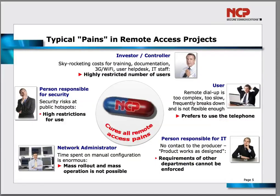Then there's the person responsible for IT, and the IT manager is obviously confined within the constraints of what the product technology and the products offer, right? So he can only really deliver so much. And of course, we know from a vendor's perspective, well, products just work as designed, right? I mean, we have heard that before.